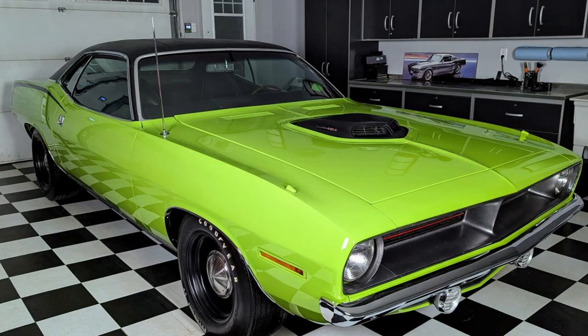That rarity alone places it in the upper echelon of Mopar history, but beyond production numbers, this example offers a pedigree and restoration quality that make it even more extraordinary. Finished in its original and highly eye-catching Limelight FJ5 high-impact color with a black vinyl roof, this Cuda epitomizes the era when Detroit automakers were not afraid to experiment with bold designs and daring shades.